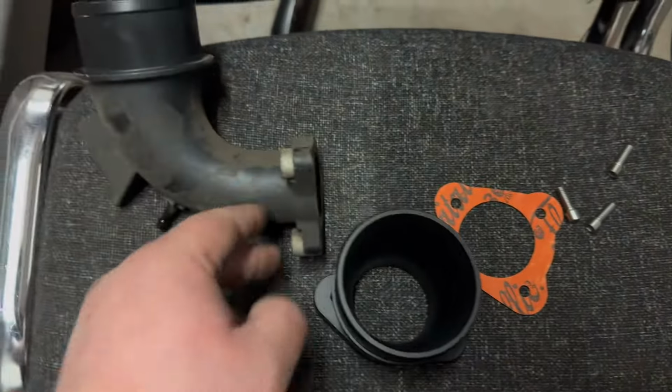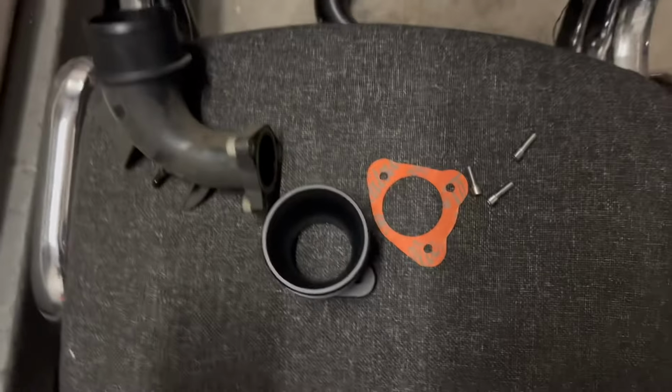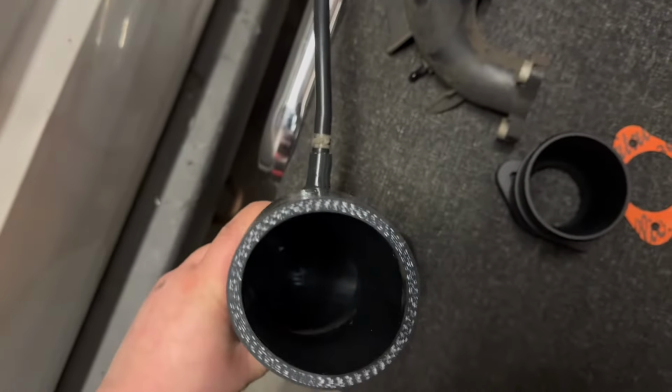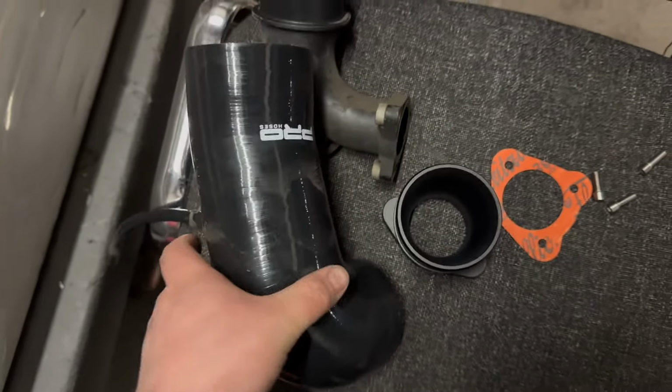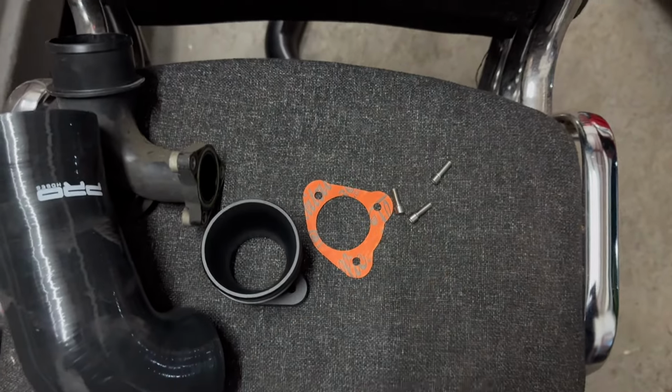So instead of having this slow gradual release, get this pipe, you've got it coming straight out, oh, wrong way, straight out into a big girthy boy, big bit of girth. So let's get this in, don't forget the gasket and new bolts.